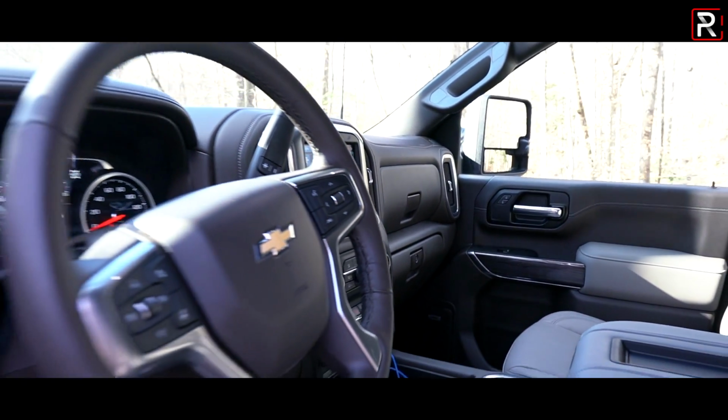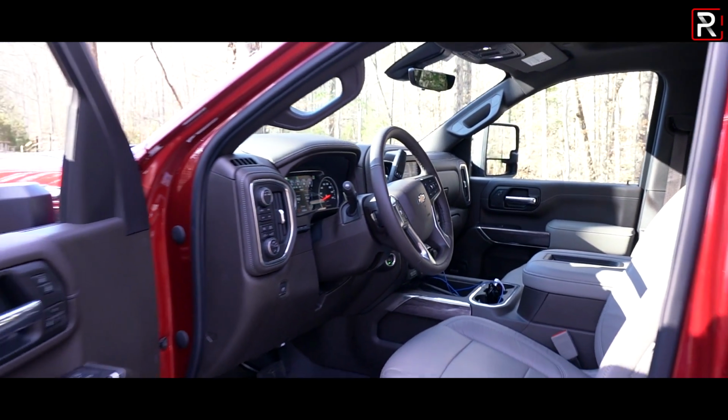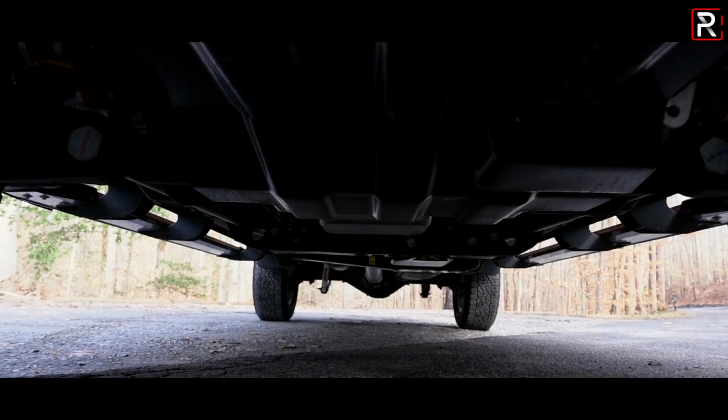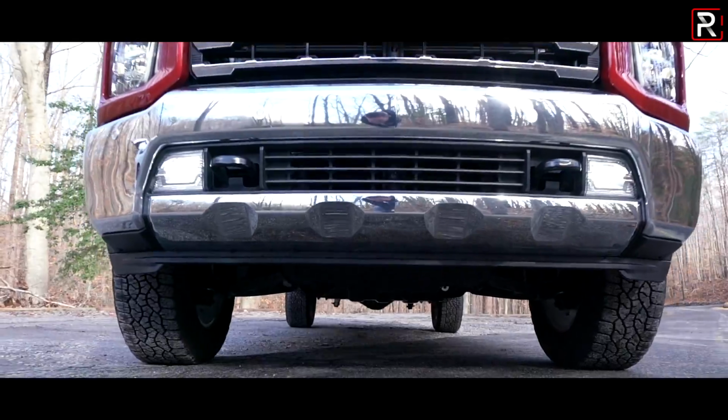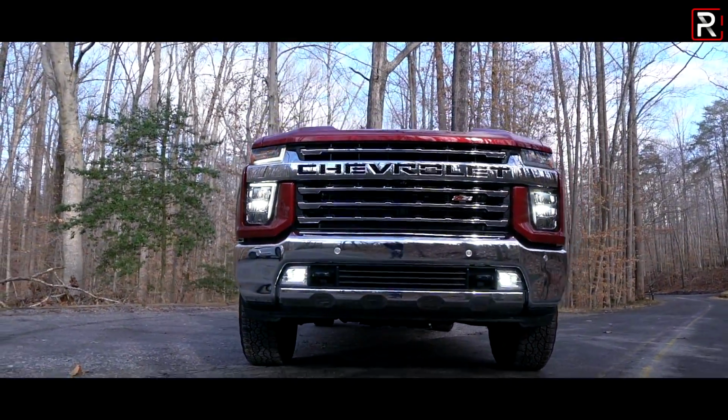Now, the Chevrolet Silverado has always been the number two selling truck here in America, right behind the Ford F-Series. So when the company introduced an all-new 1500 version last year, you better believe that an all-new version of the heavy-duty truck was just around the corner.